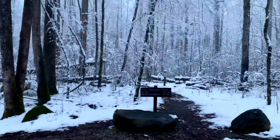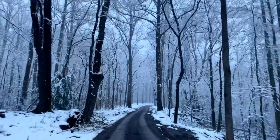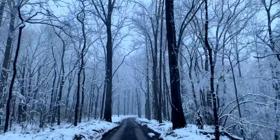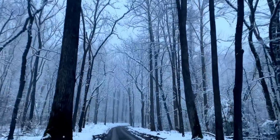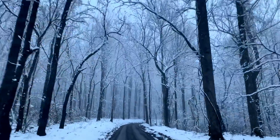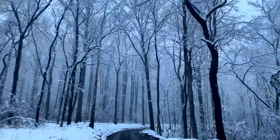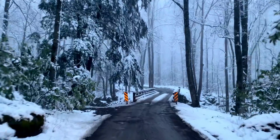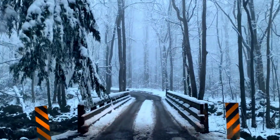Old Settlers Trail. I don't know how well it's picking up on camera, but there is just this fog in the air that sets the stage for the snow. It's hanging pretty low. You can hardly see any of the mountains in any vista that you have that's available right now, but it does definitely set the stage here. Just bridge after bridge after bridge. This is one of the most underrated areas of the park.